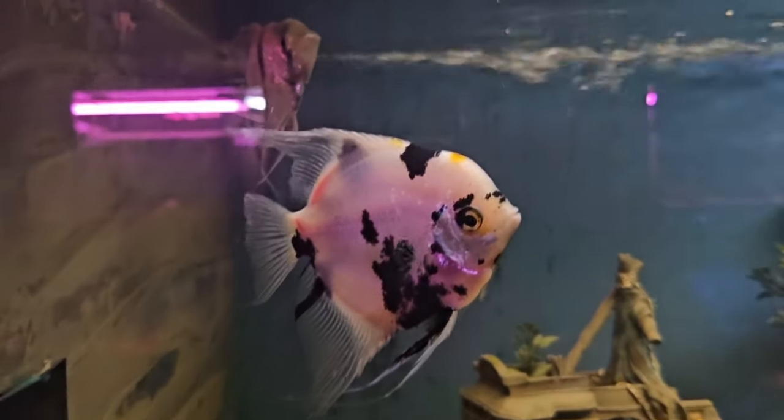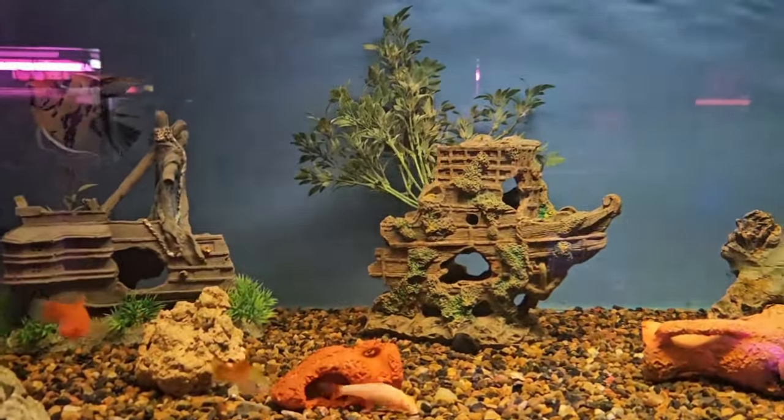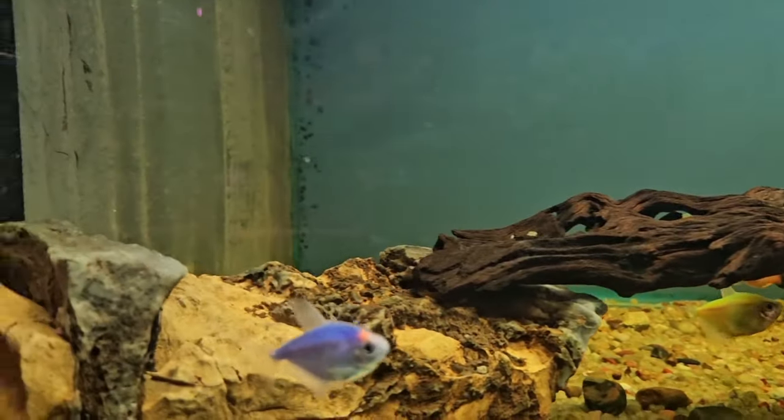Here's how you tell a male angelfish. This is a male angelfish. Look at the nuchal hump on the forehead, that humped forehead. That tells you that it's male. Just like other cichlids, but they need to be older for you to see that.